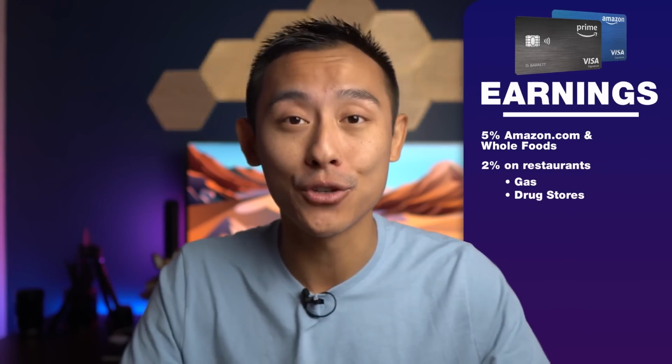I mean, if I think about it, when I think online shopping, for me at least, it's pretty synonymous with just going on Amazon. Every once in a while, maybe not, but for the most part, it's Amazon. Getting 5%, that's phenomenal. In addition, this card will earn you 2% cashback at restaurants, gas stations, as well as drugstores. As for benefits though, a little bit sparse.